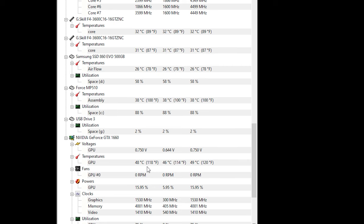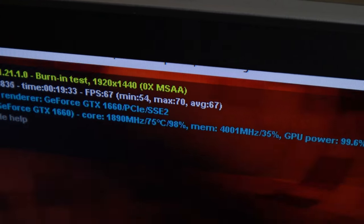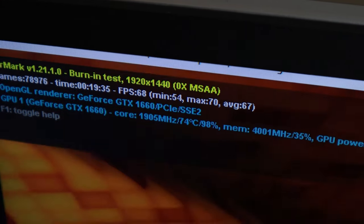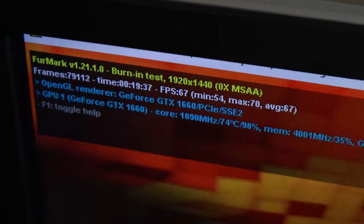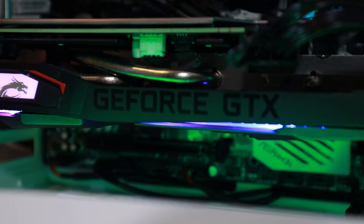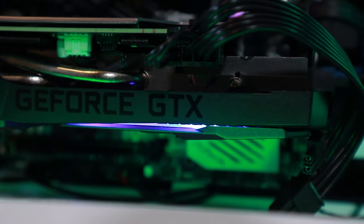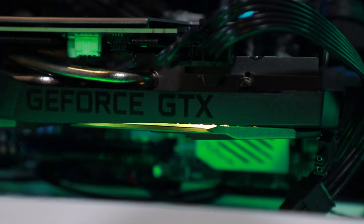In terms of GPU temps, we had 48 degrees Celsius at idle, so we ran FurMark for about half an hour, and 78 degrees Celsius was our max temp on our GPU core. So if you're buying this card, temperatures are not going to be an issue. For the money, this is a great card for gaming, streaming, and workstation related tasks in early 2020. I give it 2 thumbs up.